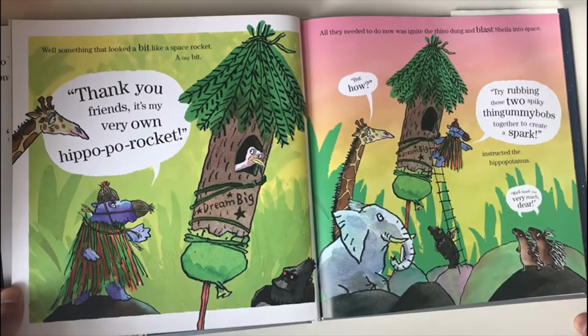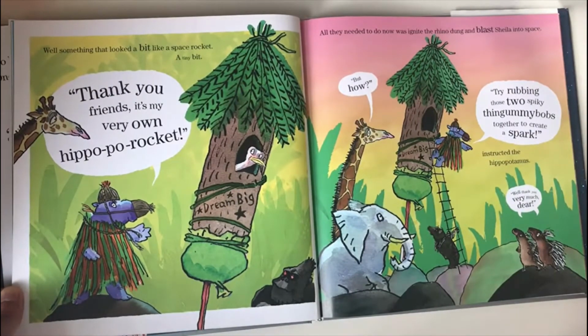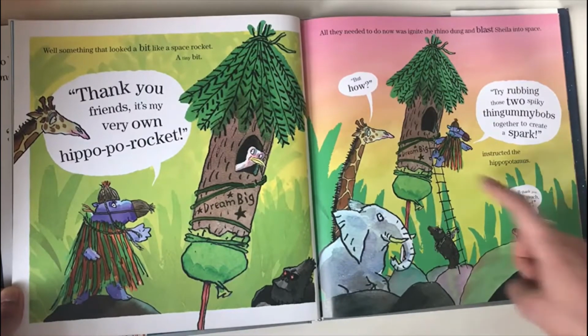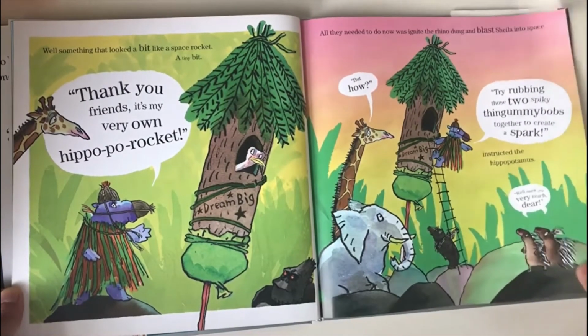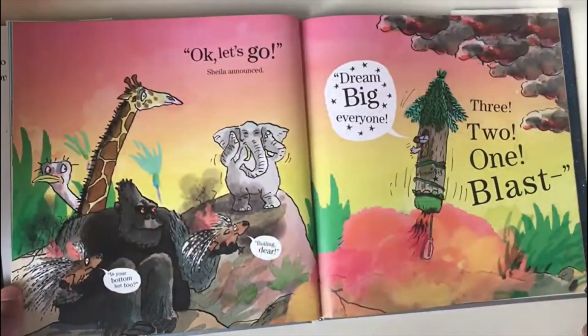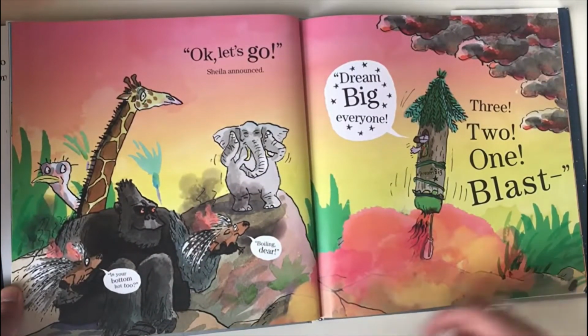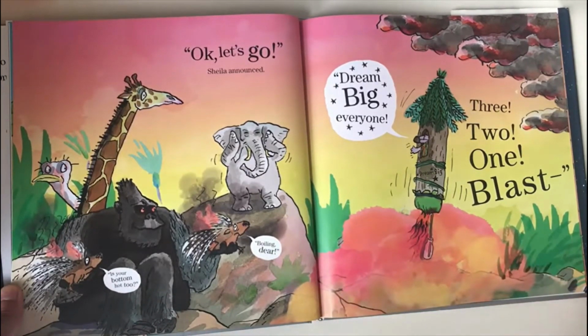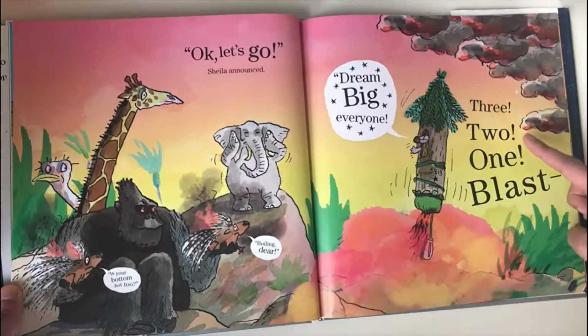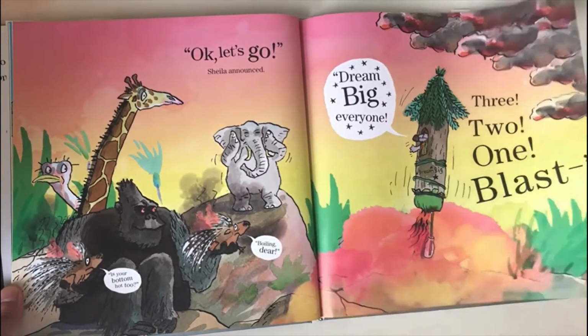A tiny bit. "Thank you, friends. It's my very own Hippo rocket." All they needed to do now was to ignite the rhino dung and blast Sheila into space. But how? "Try rubbing those 2 spiky thingy-mabobs together and create a spark," instructed the hippopotamus. "Well, thank you very much, dear." "OK, let's go," Sheila announced. "Is your bottom hot too?" Dream big, everyone. 3, 2, 1, blast!